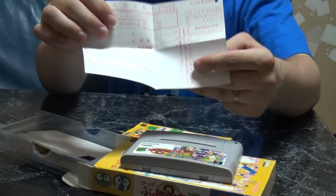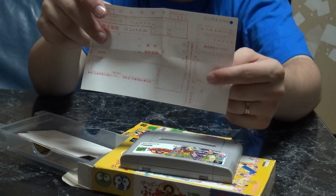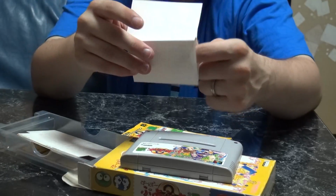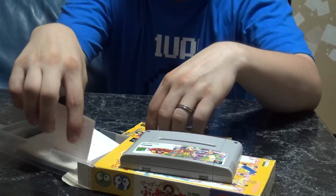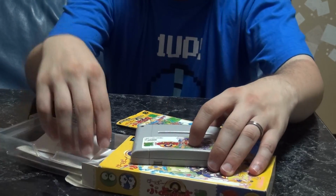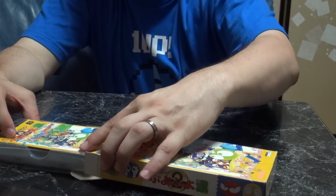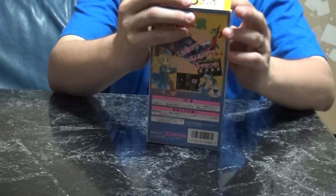This is how you pay. You go to a convenience store, or whatever, and you could actually go and pay. And they put a little stamp on it and send it. It's a really cool system. No checks, right? We don't have checks in Japan, so you actually just go to the convenience store and pay. All right, Super Puyo Puyo 2.